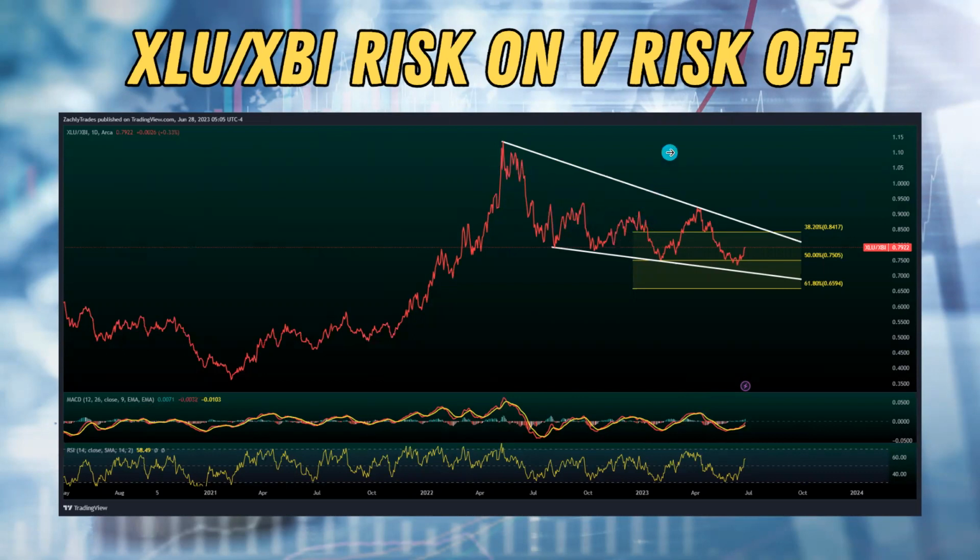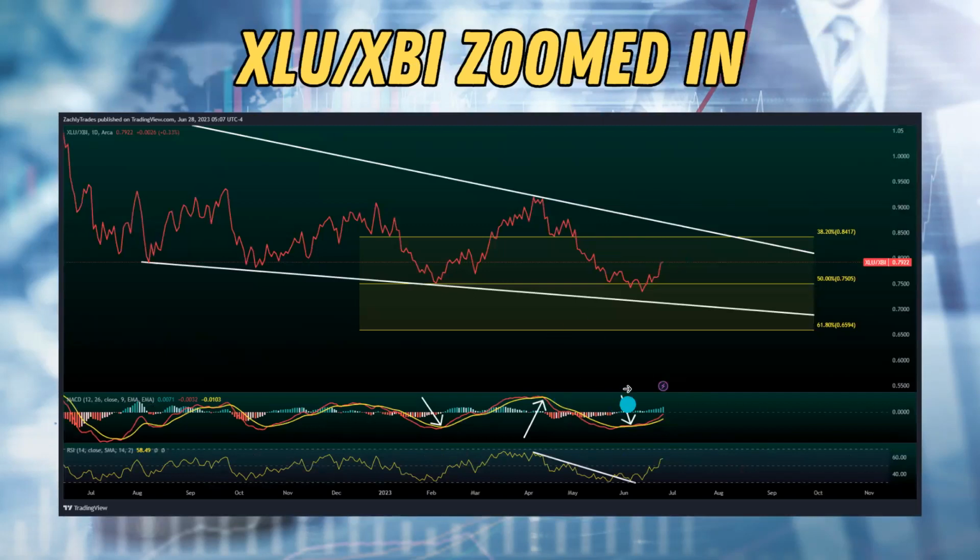The reason I like to say risk on versus risk off is because XBI, the biotech sector, in my opinion, is one of the most risk on asset classes. And then you have XLU here, which is going to be one of the most risk off asset classes, right? So we're going to break those down. We'll even zoom in a little bit and take a look at some of the signals that you guys can start using.